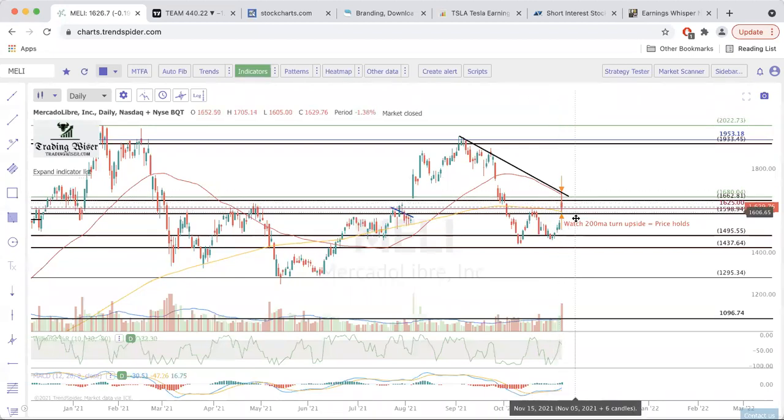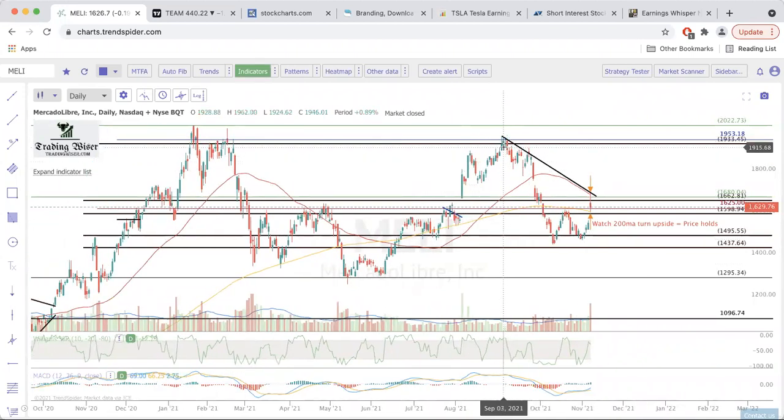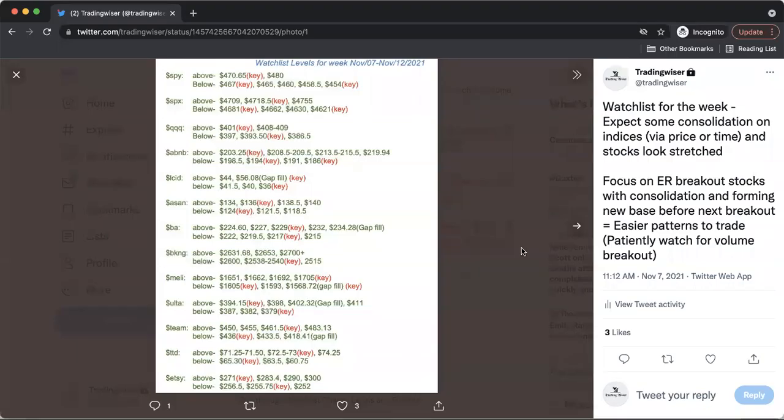Once that happens, then we'll start getting into some longer dated calls because this has room to 1800, 1900. This has room to 1908. So there is almost 250 to 300 points. Okay, there's also a gap here, 7055. But yeah, I think once you see this 200 MA turns upside, there's a lot of room. We should likely go back to this 1900 zone, 1962, and then back to all-time highs. So I like MELI, but all of this will be looking at January calls and test out with weeklies.